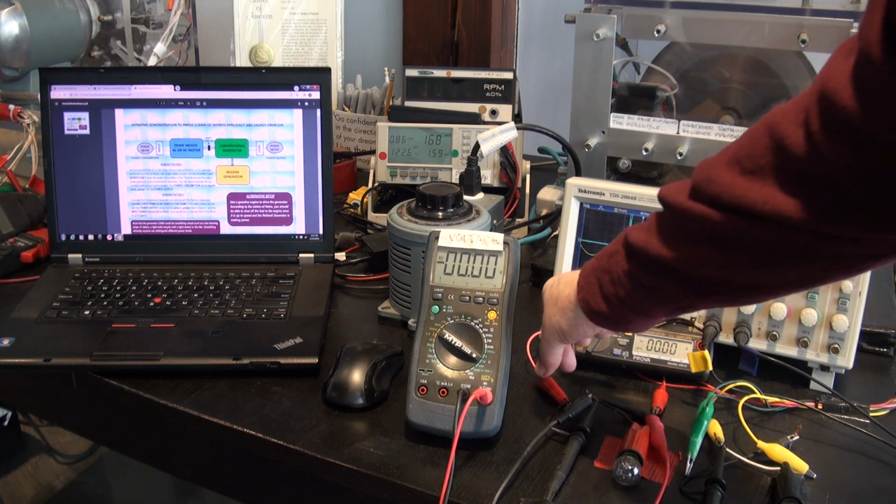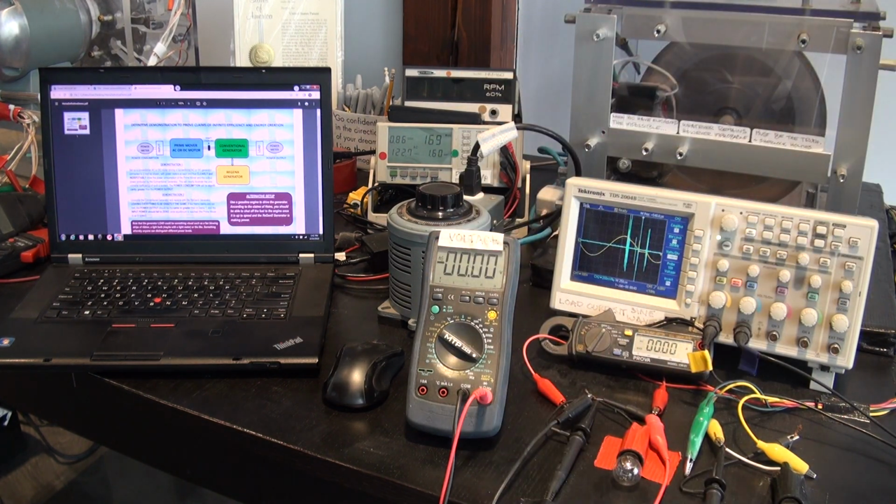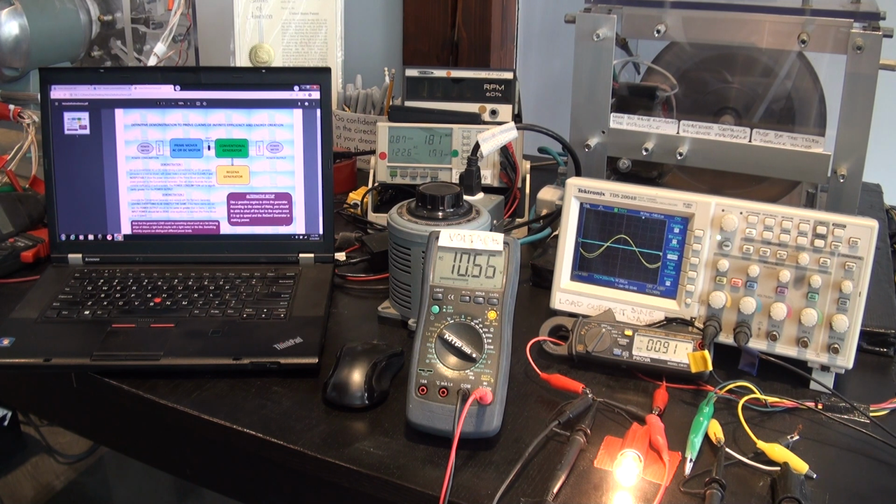So we'll place it on load again. Pay attention to the consumption by the prime mover. Right now it's 169 watts. So the conventional generator coil is delivering almost 10 watts to the load, and the input power consumption to the prime mover has increased by about 20 watts.